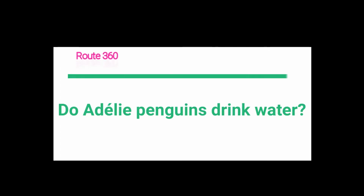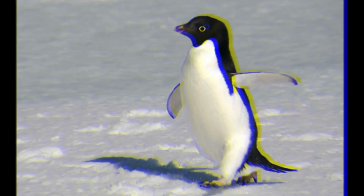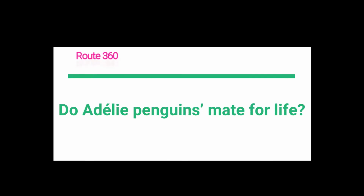Do Adélie penguins drink water? No, Adélie penguins do not drink water, they eat snow. They also have a special gland in their nose that removes salt from the seawater they consume when swallowing their fish prey.